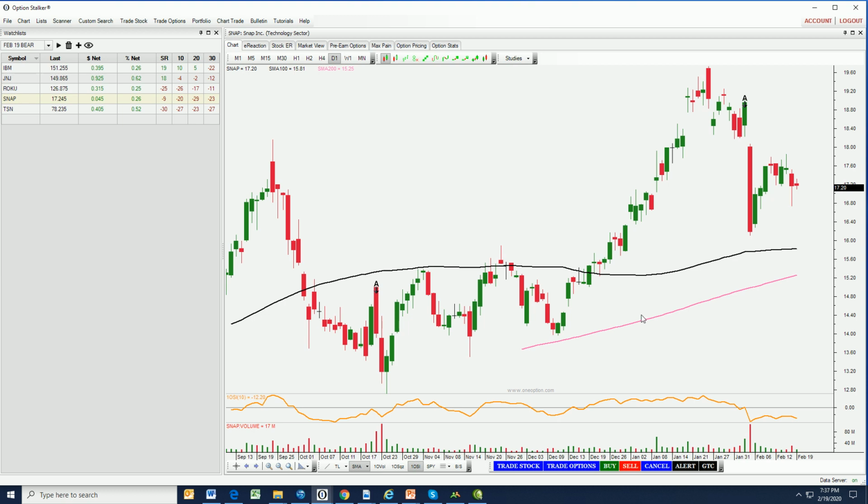So we're going to go in and take a look at Snap. Well, what's wrong with Snap? There you got earnings after the close. No good. Did not like it. Long red candle closing on its low. Stock does recover more than half of that red candle, but we're starting to see some tails above body. So we're starting to see some sellers come in and some relative weakness.